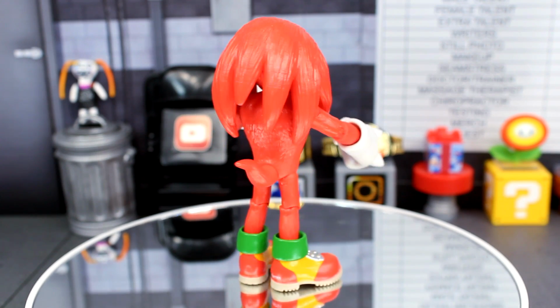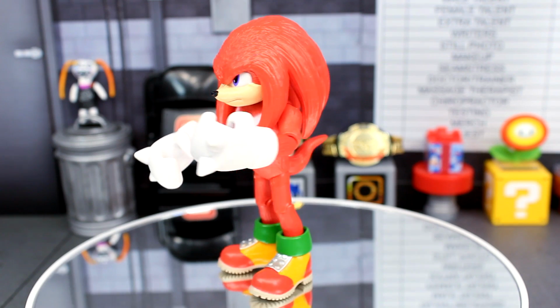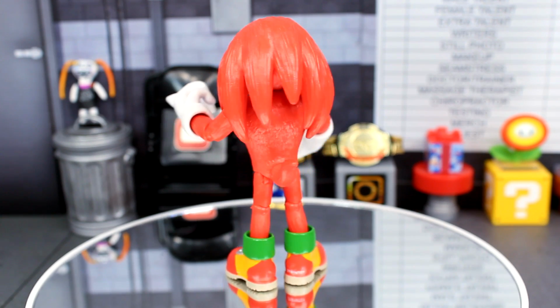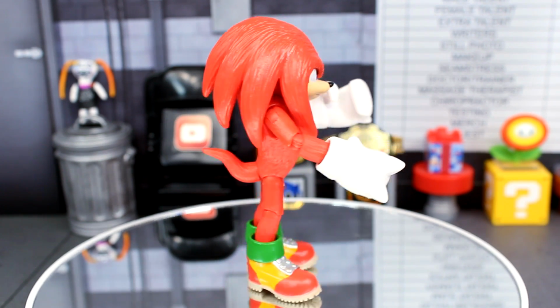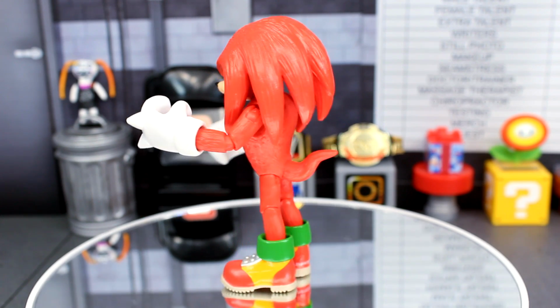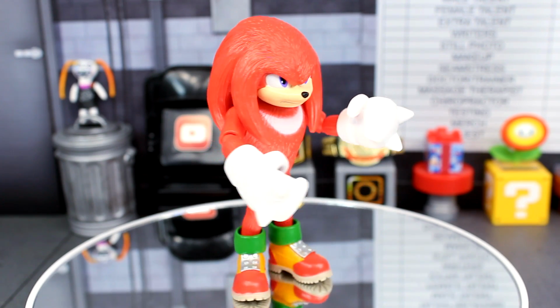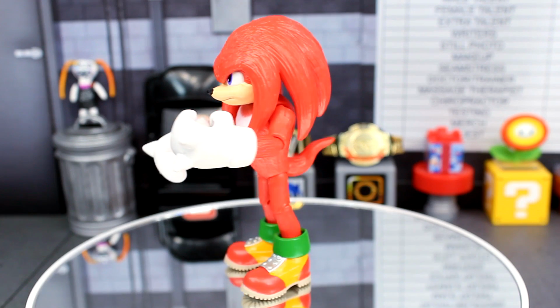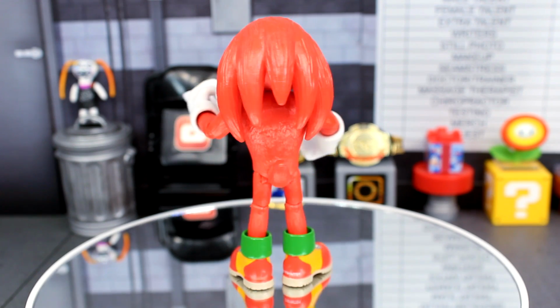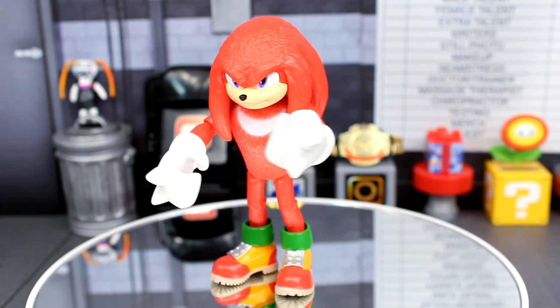My biggest gripe though is how stiff the joints are, especially the shoulders and legs. If they weren't so stiff, and if you were able to move the head like the Tommy or Jax classic Knuckles figure, this figure could have been in my top 3 without a doubt, but it does fall short on that compared to the others, which is why it is at the number 4 spot. But again, a great looking figure. Definitely recommend getting it, especially if you're a huge Knuckles fan or a fan of the movie.